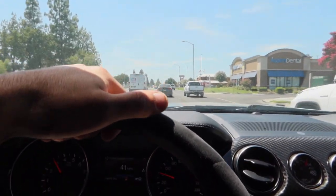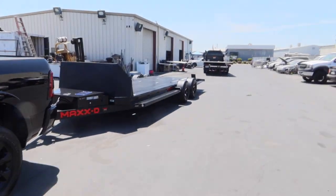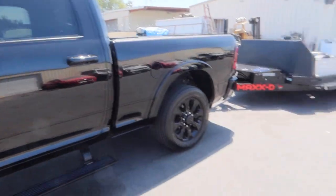So I found this one for a good deal, which is in Stockton, which is about 2 hours away from me, 2.5 hours away. So we're gonna be going over there and hopefully picking it up. So yeah, I'll catch you guys at the shop when I'm picking up the truck and trailer. All right, guys, I just got to the yard, picking up the truck and trailer, so we can head out and pick up the E30.